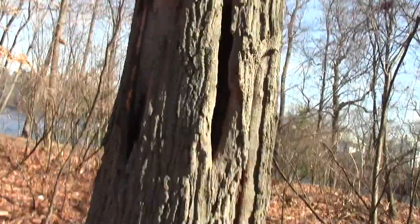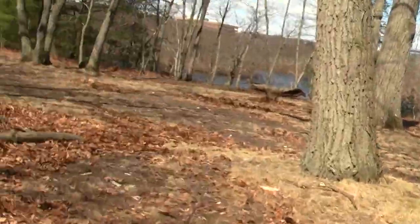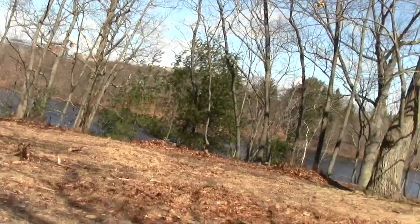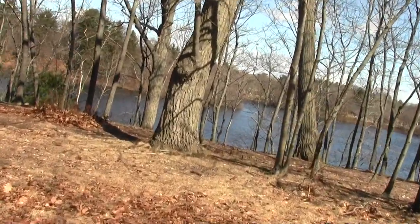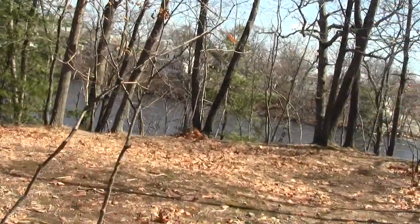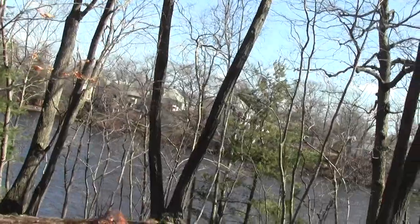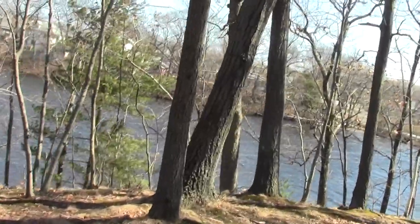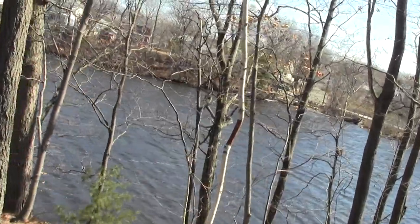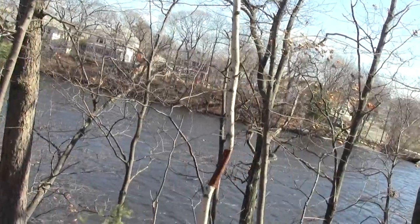Got a nip midden. Look at the funny little foam lines. Strange little bubble.